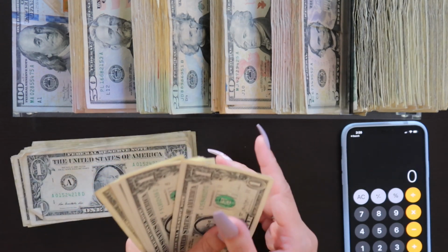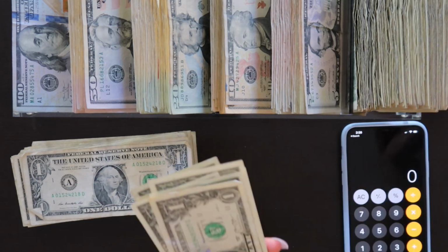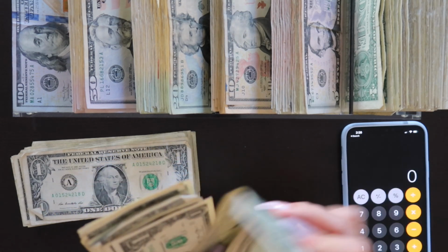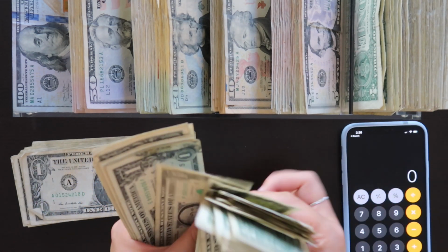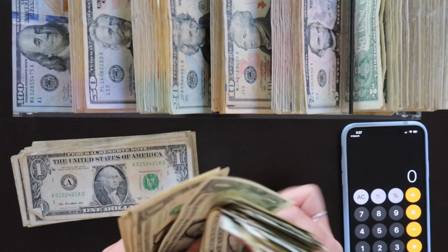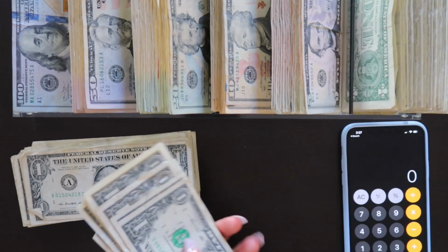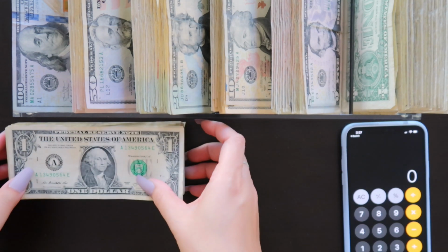There's 50. Counting again in chunks of ten: 10, 20, 30, 40, 50. All right, so there is 100 in 1s.